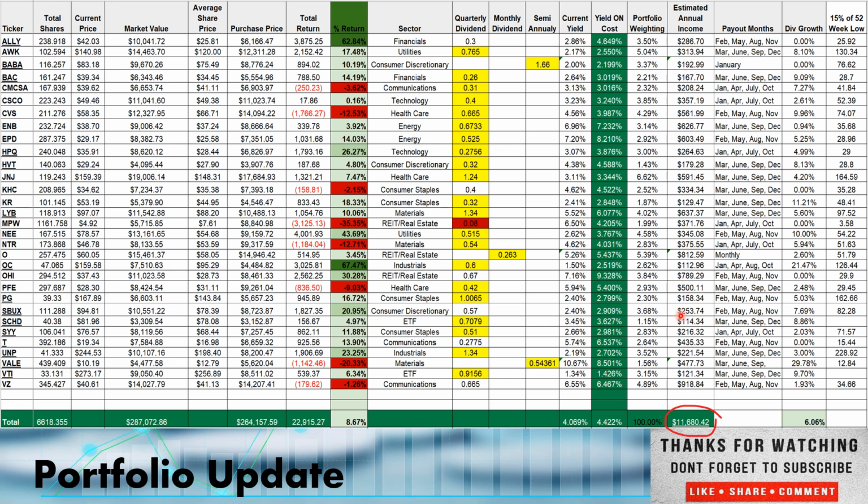The estimated annual income, and as you can see, it is down. It would have been over $12,000 this week had this not been cut. But for the first time in a long time, it has actually gone backwards. So it currently sits at $11,680.42 in passive income from all of the positions, the dividends paid out over the next calendar year. So it's nice to see it didn't drop too much, but it definitely dropped by a few hundreds here, almost cutting that position in half as far as the payout.